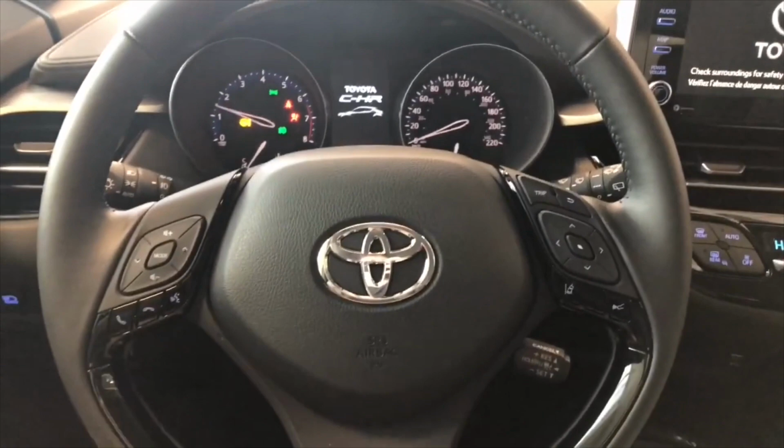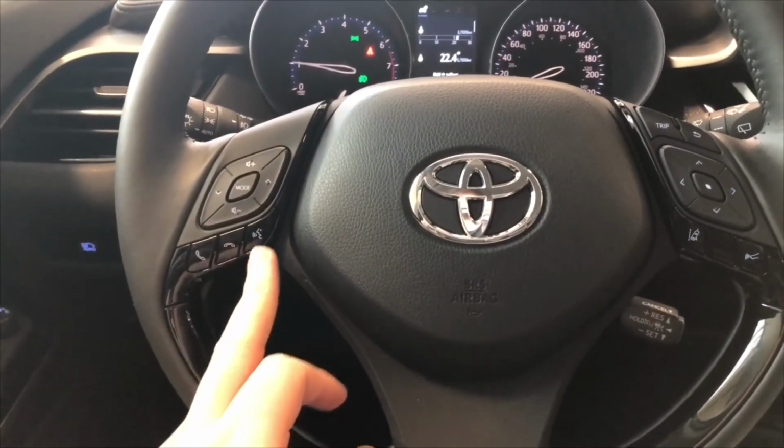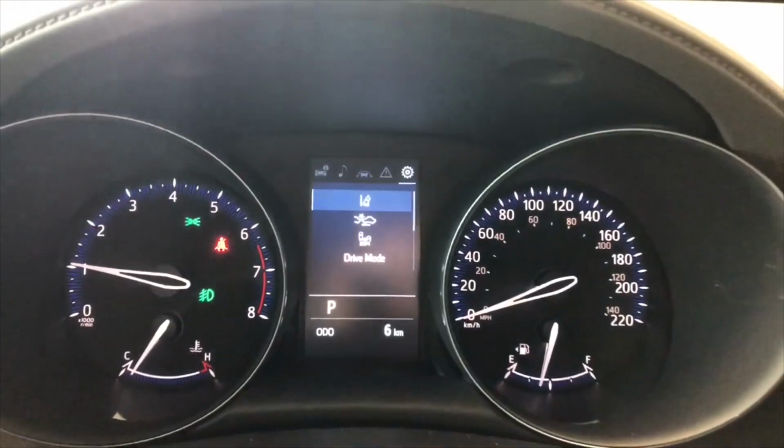As always, we're going to take a look at the steering wheel features first. Starting on the left side, you have your audio controls, along with your hands-free calling and your voice recognition system. On the right side, you have this cluster right here. This allows you to cycle through your multi-information display.